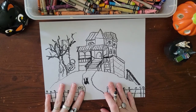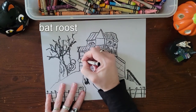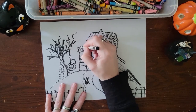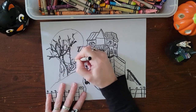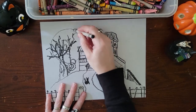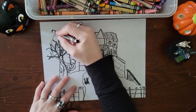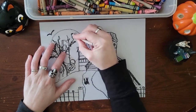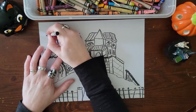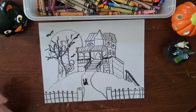Okay, then there is a bat roost. Now, behind all these trees, usually, there's a giant, let's do it this way, a giant full moon. That's not a perfect circle, but it doesn't matter. There's a giant full moon. Now the bat roost, I'm not going to draw a roost, but we'll put some bats on the moon, right? Like they're out there. They're out there turning into vampires, right? Okay, so there's the bat roost.